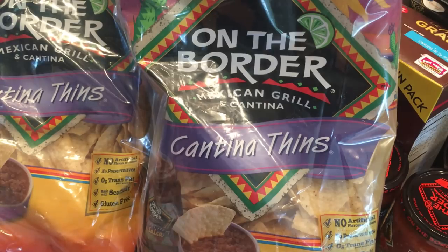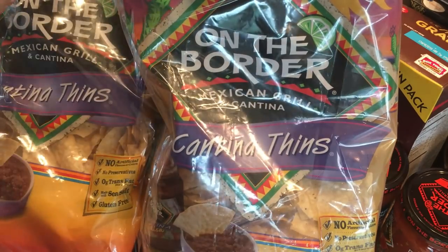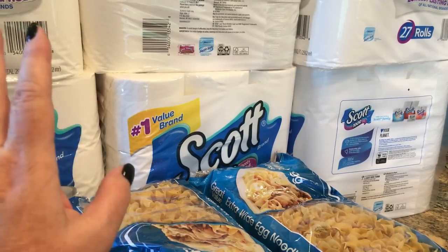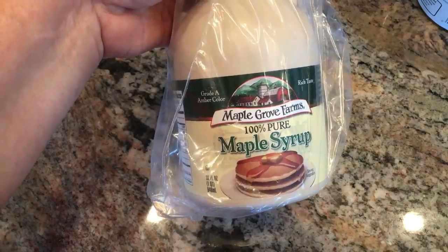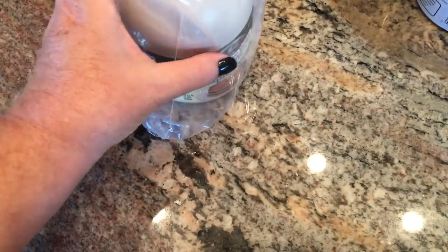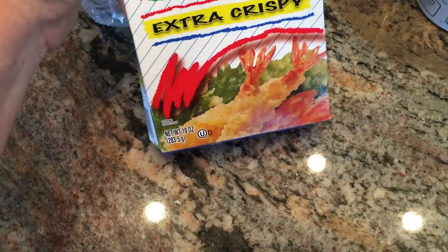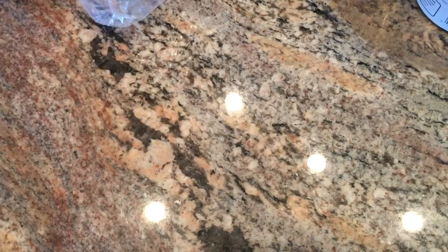In this box was a couple bags of On the Border Cantina Thins, the big 16-ounce bag for $2.98. And I was afraid it might get smushed, but they packaged them well. They look like they survived. So I'm pretty impressed. I also got 6 of the 27 roll Scott tissue, septic safe, $16.97 a piece. They hauled it. I didn't have to. I got this 32-ounce Maple Grove maple syrup, $17.98. I went ahead and I got this Kikkoman tempura batter mix. It was $1.56.